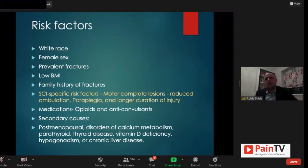I think Dr. Craven from Toronto has done a lot of work around finding risk factors through regression analysis and through multiple publications, and which patients are predisposed to developing these fractures. And she, in one of her papers, alludes to some of these factors. Amongst them, interestingly, from a spinal cord specific point of view, motor complete lesions and paraplegia make sense, because if you are a tetraplegic, very often you will have either a hoist or somebody helping you for transfers.